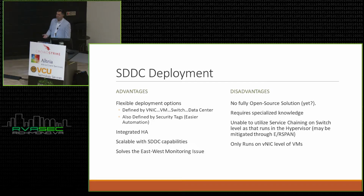Disadvantages: no fully open source solution yet. I think that's only a matter of time. Maybe a next presentation or something, but we'll see. It does require specialized knowledge, so you do have that next level expert that needs to be involved. And you can't utilize the service chaining functionality on the switch interfaces. So it's nice to monitor the VMs, but if you say, I want to monitor all traffic on this switch, it's on the VM level. It's not actually at the switch because the switch runs in the hypervisor. Again, you can use ERSPAN probably to mitigate that.